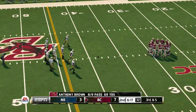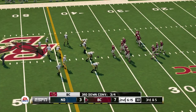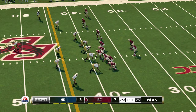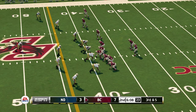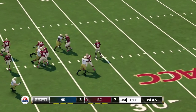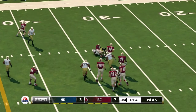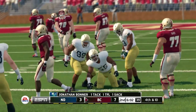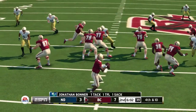Tight end right. Tight end right. 4 down. Mike Bond. Hey, alert. Bruin. He's on the run. And he's going to be sacked for a loss. That's a loss of 5 yards. That'll make it 4th and 10.